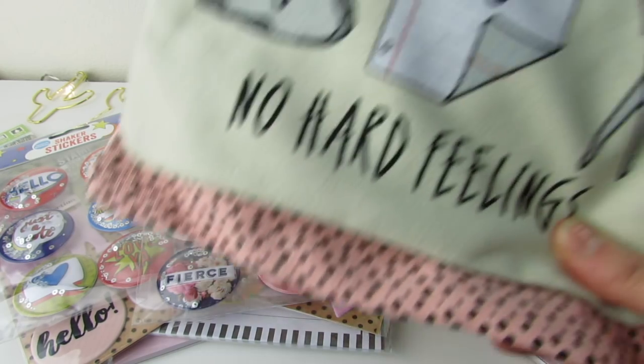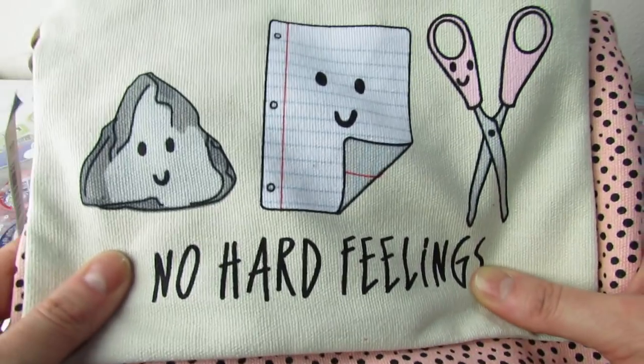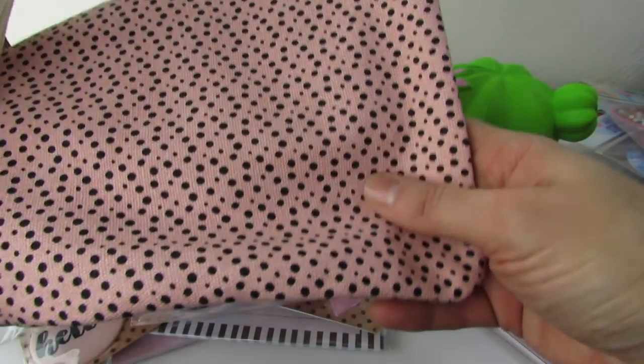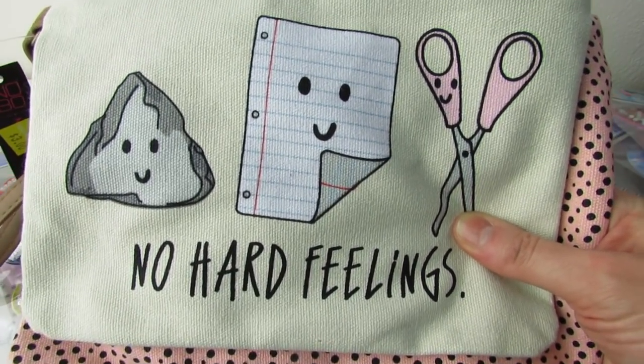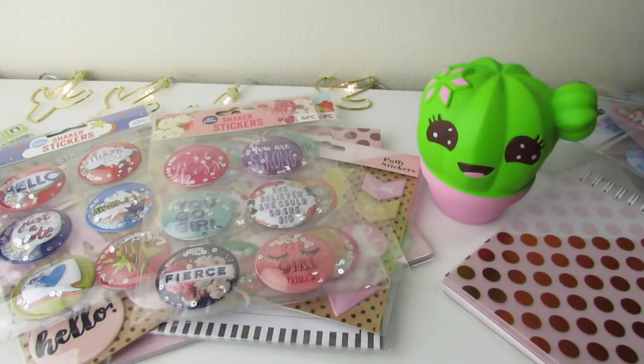This first item I found at Walmart. It was $3, normally $4.97, and I think it's just so cute. I really love these canvas bags. You guys have seen my cactus ones probably on a few different occasions, but I really like this one too. I think it's so cute.